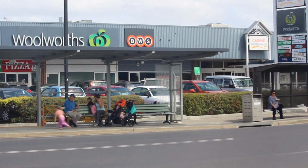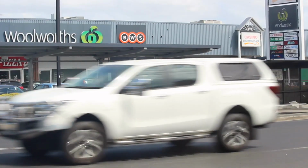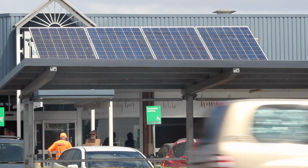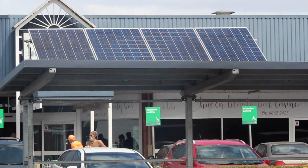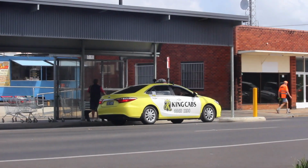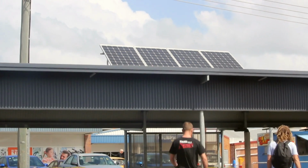So looking just over the road, we can see a bus and taxi rank. Now looking at this, you'd think this was a normal bus bay, yeah? Well, look right over here on the roof. What's that? You guessed it, a set of solar panels. What about here at the taxi rank? Yep, there's panels there as well.